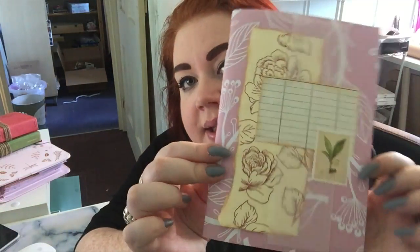If you're not familiar, these are junk journals which are slim, so you can put them in a traveler's notebook. You don't have to fill them in as long. They're slightly more portable. I'll just show you one. So this is one of the B6.